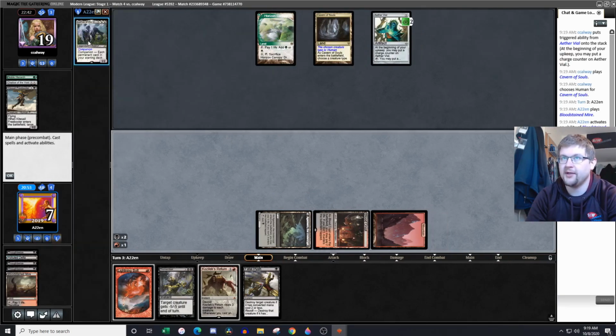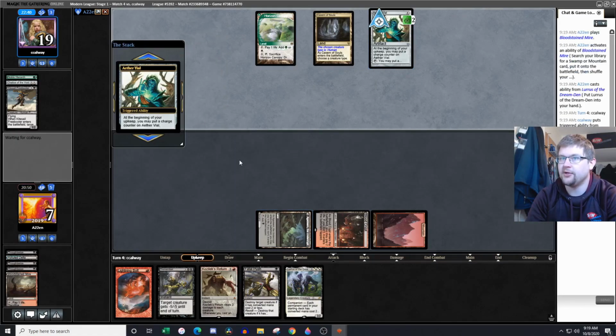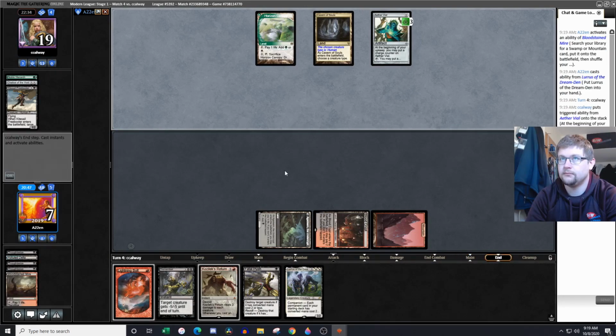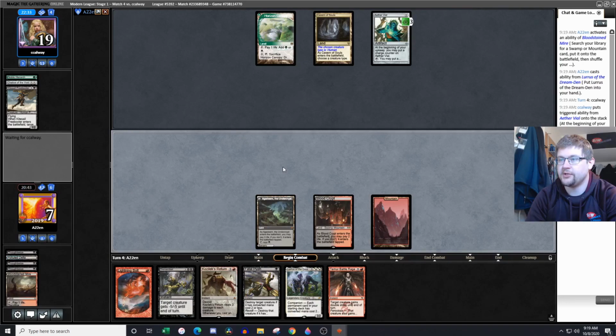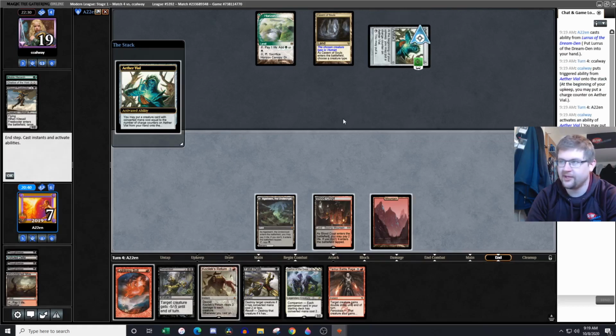Getting to the point where I think I need to be saving some life, because things might get a little hairy here going forward. TBR is a truly terrible draw step. I'm not going to play the Lurrus until it gets value. It'll just get Reflector Mage'd. I'm just going to let them put something in and kill it.